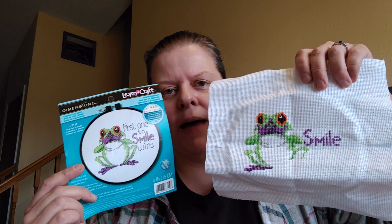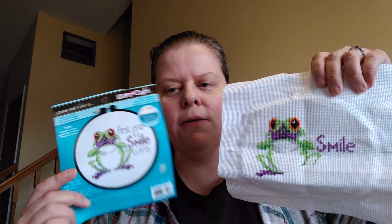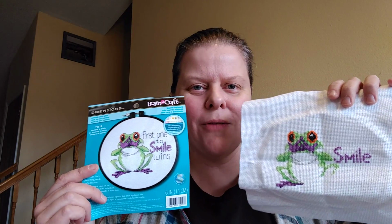And the problem now that I have is trying to match the thread color. I have the original pattern that has the color of the thread and the number and whatnot, so I just need to get off my butt and finish this one, because this won't take long, and it's adorable, and I just need to finish it.